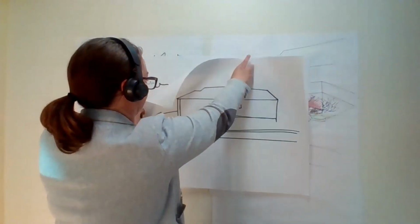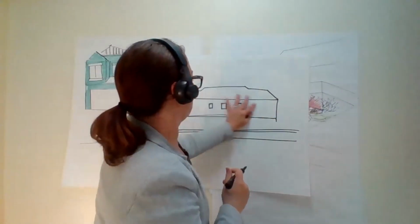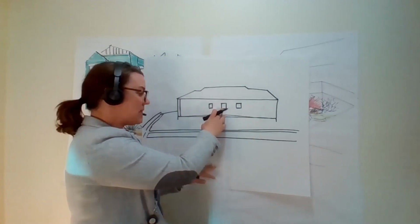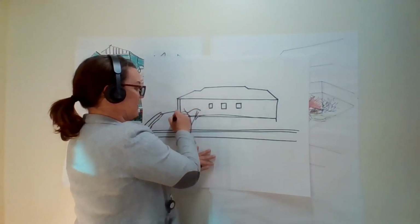So here we are, side of the house. First things first, this is his wife's office window. We can't block that. She has a perfect view of Pikes Peak. We've got to keep that open. So we're going to come in and plant some trees on either side of it.